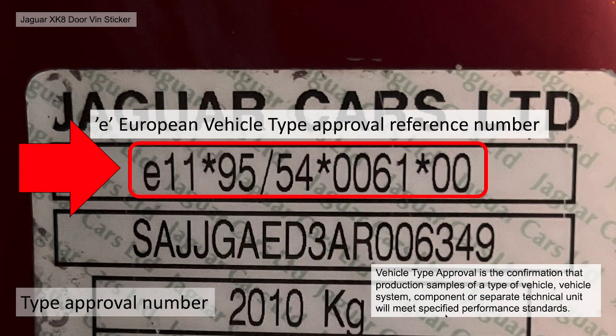If you're interested, this type approval number is basically a confirmation that production samples of this vehicle, the vehicle system component and or separate technical unit have met the performance standards of the European Union. So basically, your car is approved.